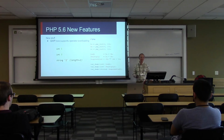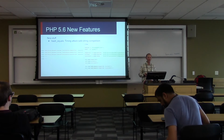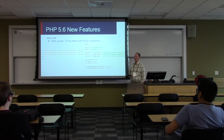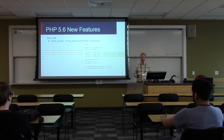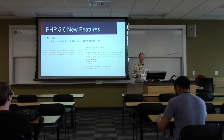So GMP now supports operator overloading. A lot cleaner to use, easier to read. Hash equals is timing attack safe. Before, in PHP 5.5, if the hash wasn't equal, the timing was different. So with timing attacks on password hashing, you could tell what they were doing from the timing differences. Now it'll come out the same timing whether the password is correct or not with the password hash checking. So if you're using hash equals, which in PHP hopefully you are, using the bigger hashing rather than the out of date MD5, use the hash equals checks instead.